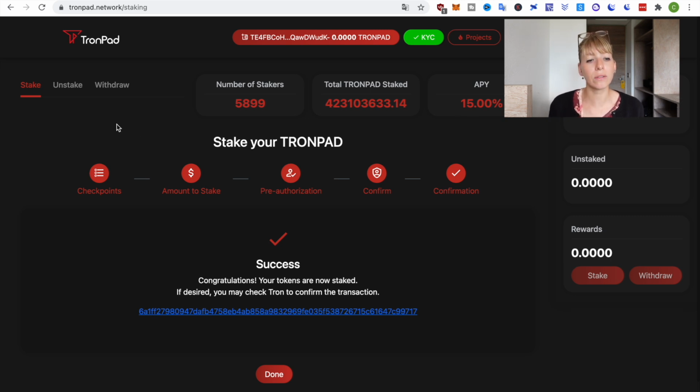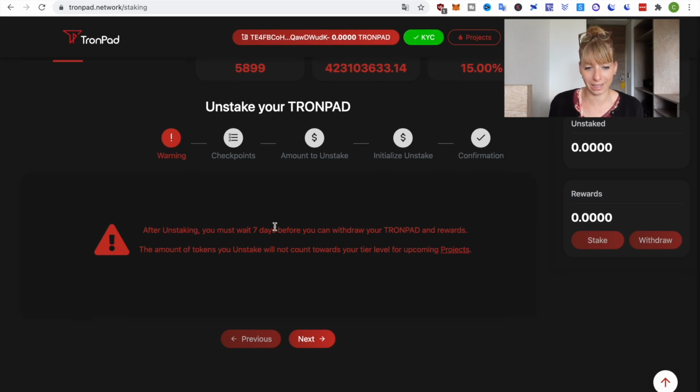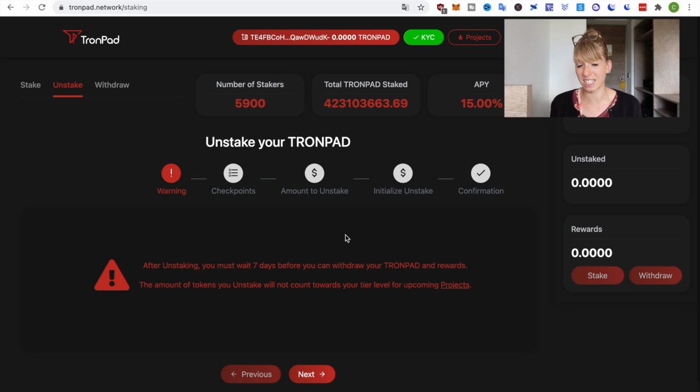One thing to note is if you want to unstake it, you've got a 7-day unstaking locking period. So you can see here, you have to wait for 7 days after unstaking before you can withdraw it. So that's important to note, and that's what actually makes those launch pads risky. It's not the token that launches on top of the launch pad, but these tokens that are locked in here, they can lose value pretty quickly after an IDO has finished. So that's one risk that you need to take into account.